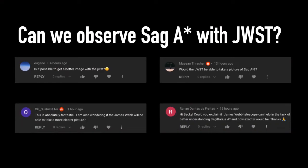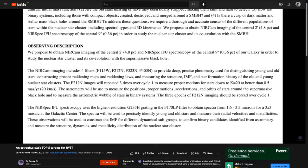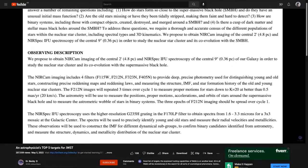And finally, you all wanted to know whether we can also look at this with the James Webb Space Telescope. Yes, there are plans to look at the galactic center with JWST. I actually talked about this in my last video listing my top 5 targets for the James Webb Space Telescope, if you want to check that out. But JWST will not be able to see this. It'll just be a blob. It's too small for Webb to resolve.